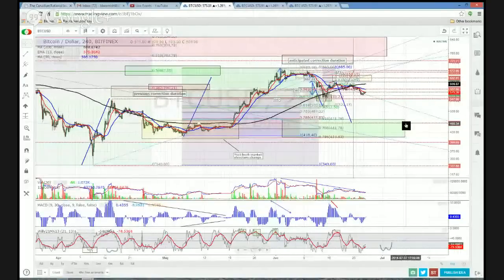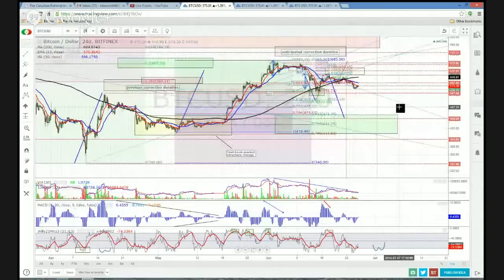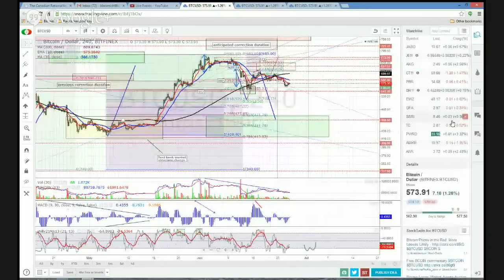Obviously we have this Silk Road auction coming up shortly. It's supposed to happen tomorrow. I don't think we're going to get the results until Monday, but not a big surprise that we just sort of consolidated into this event. I think today it'll just be a very short review, just to touch on some of the bigger points. And we're not getting a lot of price action right now.